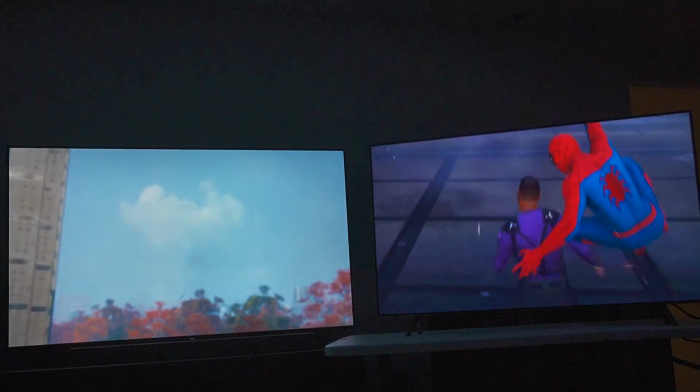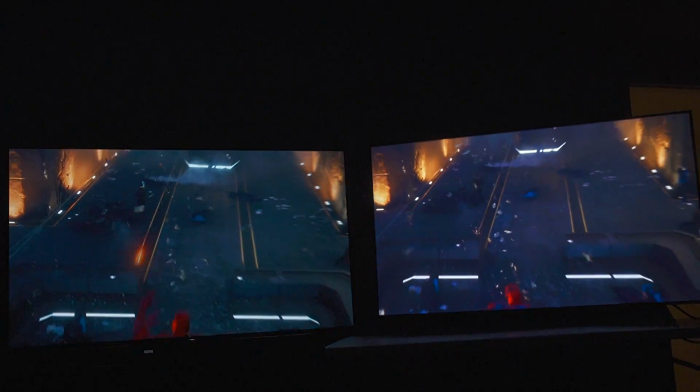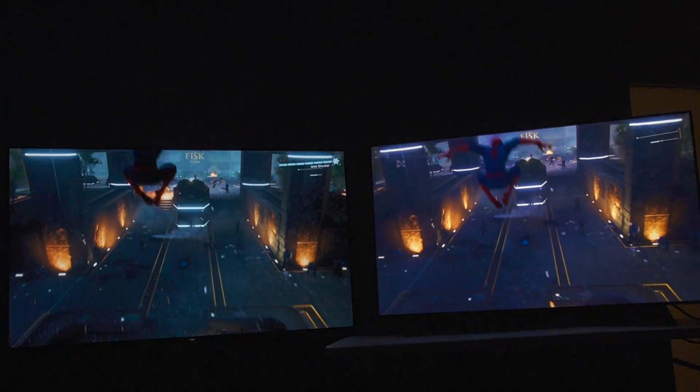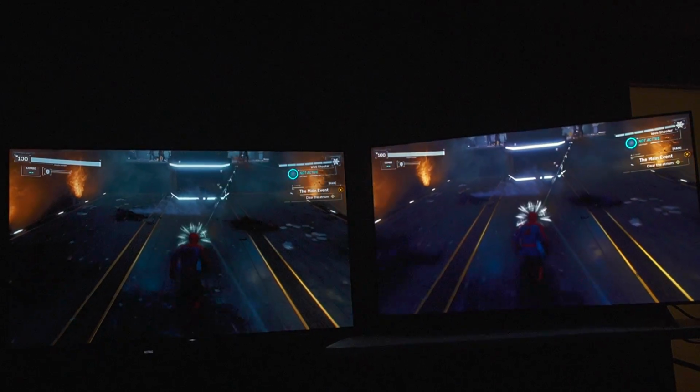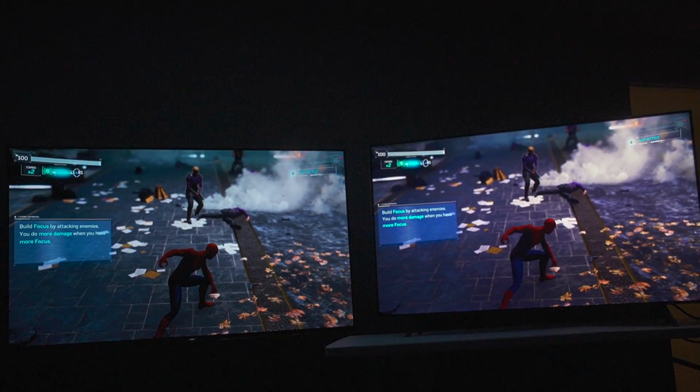So yeah, they're better for gaming. They're better for input lag and processing and all that. And if that's all you care about, good. But if you're after overall picture quality, you can do no better than this TV right here, right now for OLED, if you're an OLED fan. Just throwing that out there.